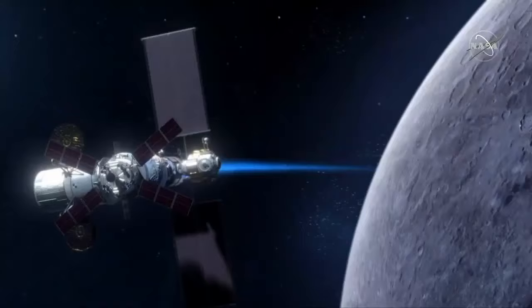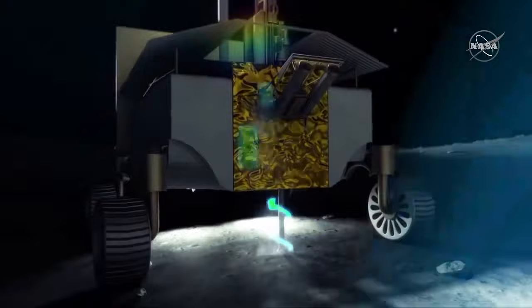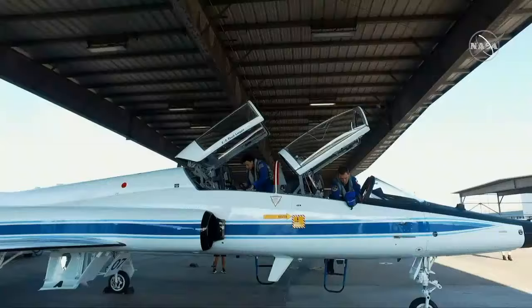In 2009, we learned that the Moon contains millions of tons of water ice. This ice can be extracted and purified for water. It can be separated into oxygen for breathing or hydrogen for rocket fuel. The Moon is quite uniquely suited to prepare us and propel us to Mars and beyond. This is what we're building. This is what we're training for. This we can replicate throughout the solar system. This is the next chapter of human space exploration.